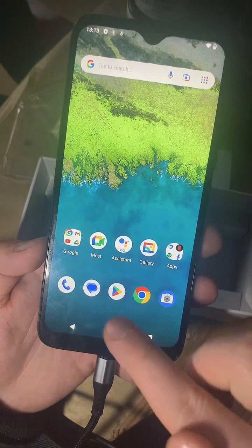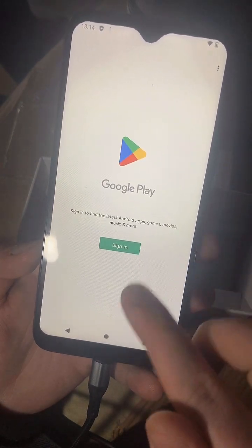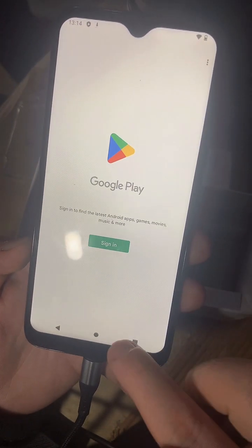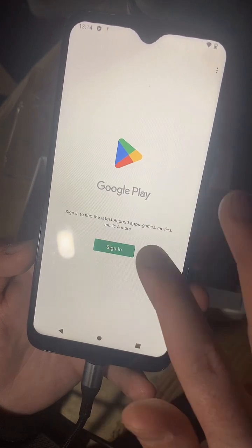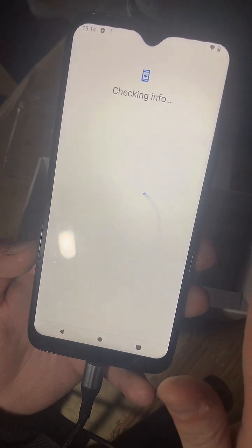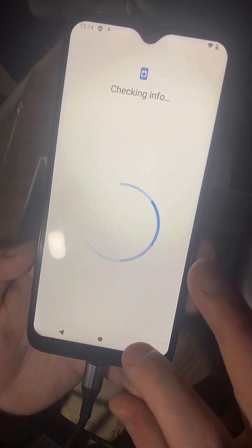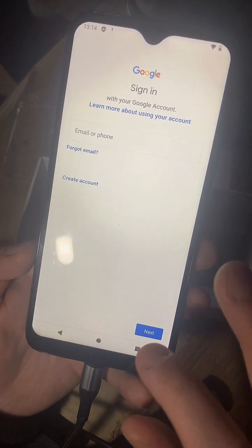At the bottom, you've got your phone calls, messages. You've got your Play Store there to download your apps, games, music and more. It's asking me to sign in there. If I press sign in, it will take me to that screen. But once you've signed in, you've got all access to all the other apps. If it requires that, certain apps like YouTube will play without you signing in.